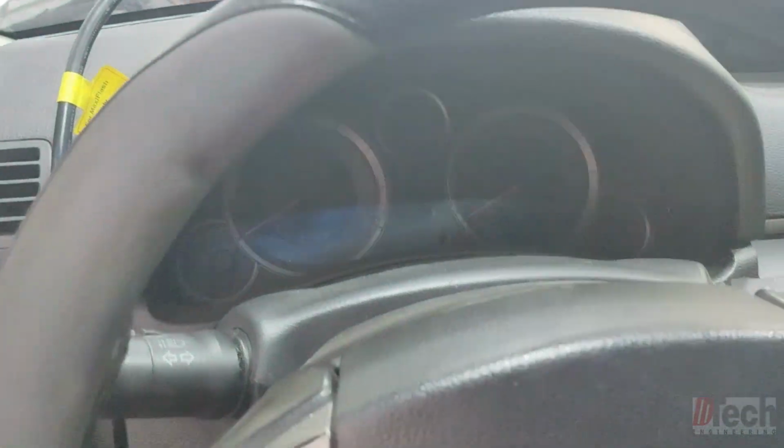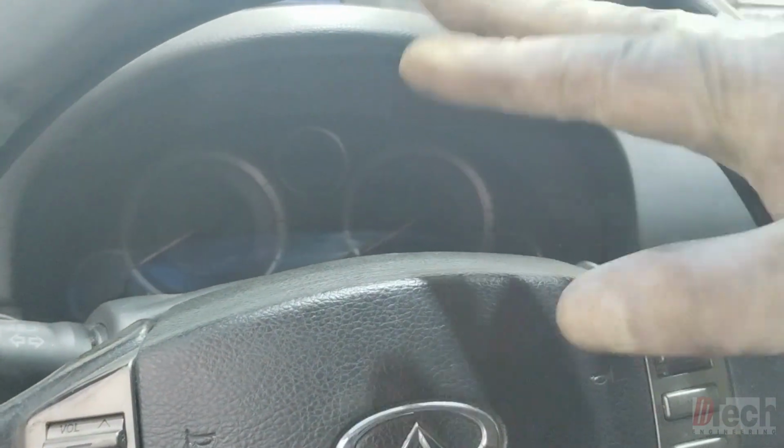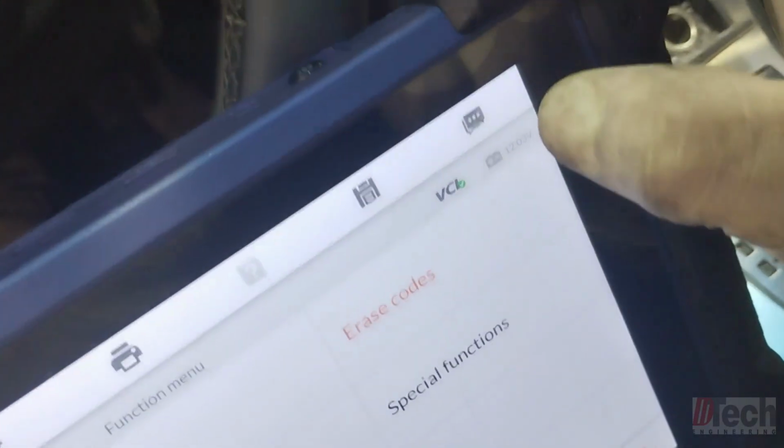Going to cycle the key. You remember, while it was running with the high voltage, a bunch of lights were flashing and so on and so forth. So let's see if that goes away. And I guess we'll pay attention here, see what voltage.